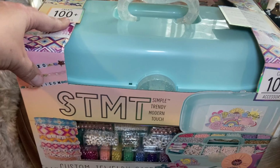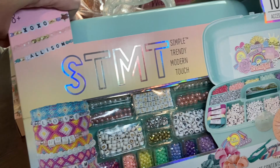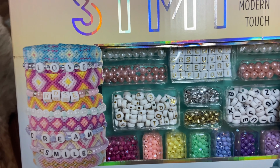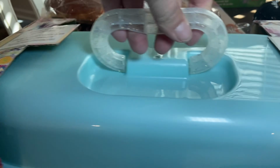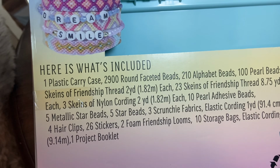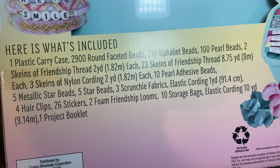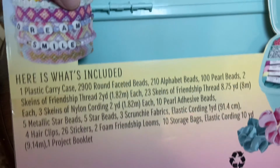So this is the Simple Trendy Modern Touch create 100 plus accessory jewelry kit. It has all the different letter beads and different shapes, and oh my gosh, so many different things. I think there's fabric, so you can make these types of bracelets in there as well. It comes with a nice little box. It has 2,900 round faceted beads, 210 alphabet beads. I mean, just look at that list. 23 skeins of friendship thread, 3 skeins of nylon cording, 10 pearl adhesive beads, so many things. 4 hair clips. Good Lord. We can make all kinds of stuff.